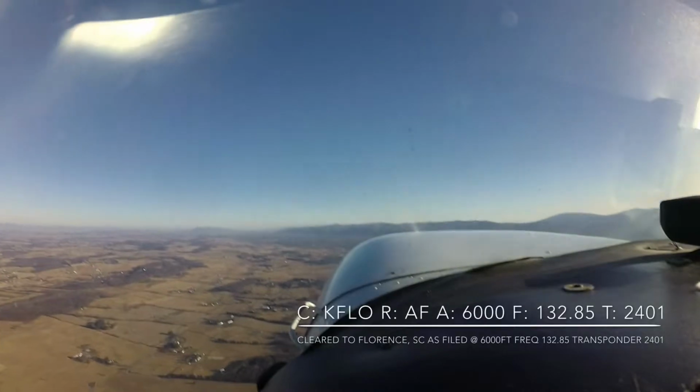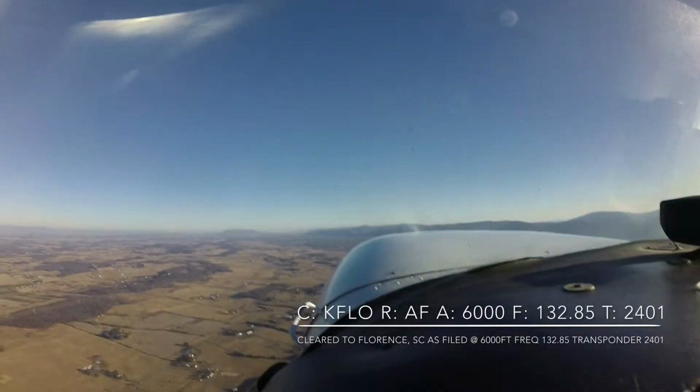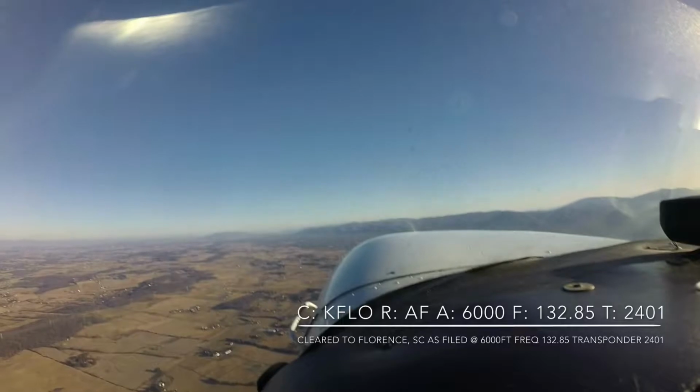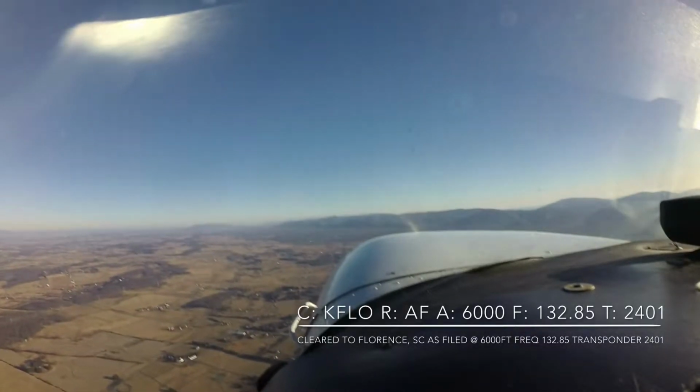Potomac departure, November 19868. 3,300, climbing for 6,000. Runway heading, runway 6. November 19868, Potomac departure, ident, maintain 6,000. Ident, maintain 6,000.